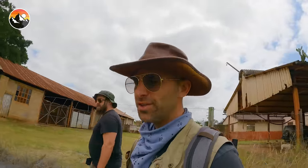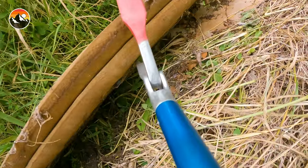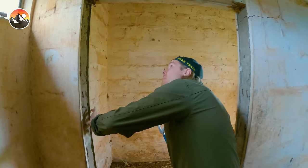So right now Tyrone is just flipping every piece of flat material that he can find anywhere this time of day that would be perfect for snakes to be hiding. Creepy abandoned building.